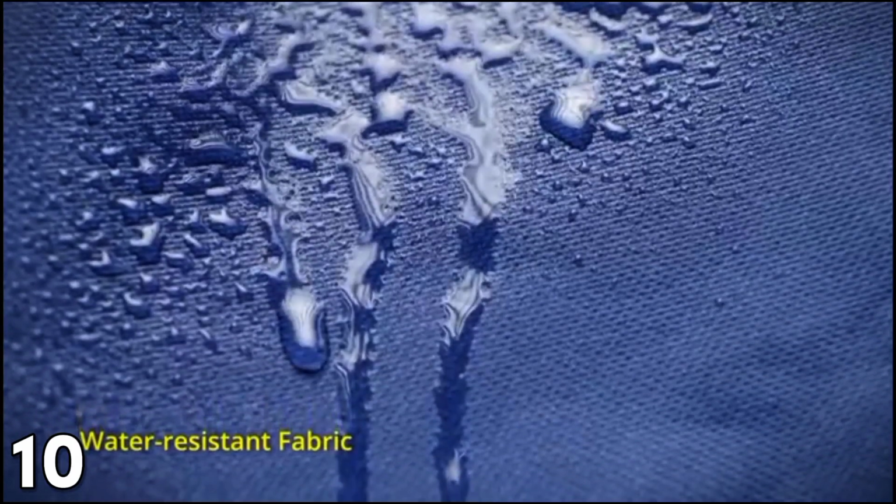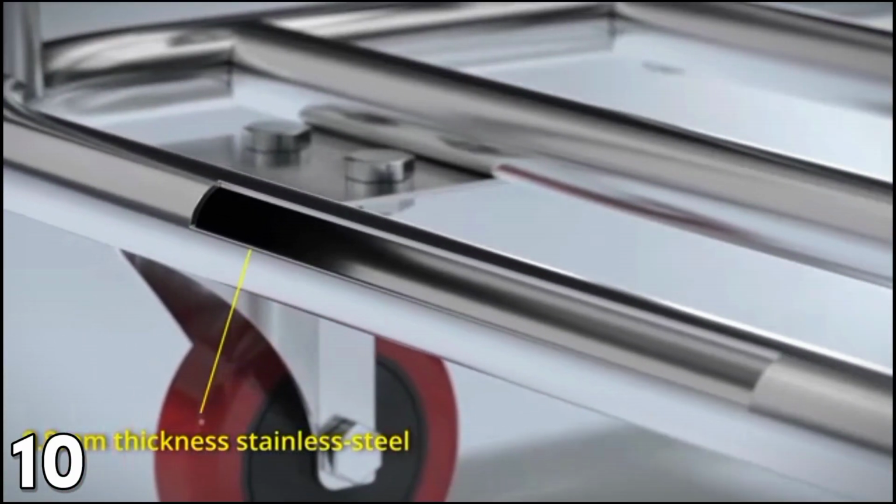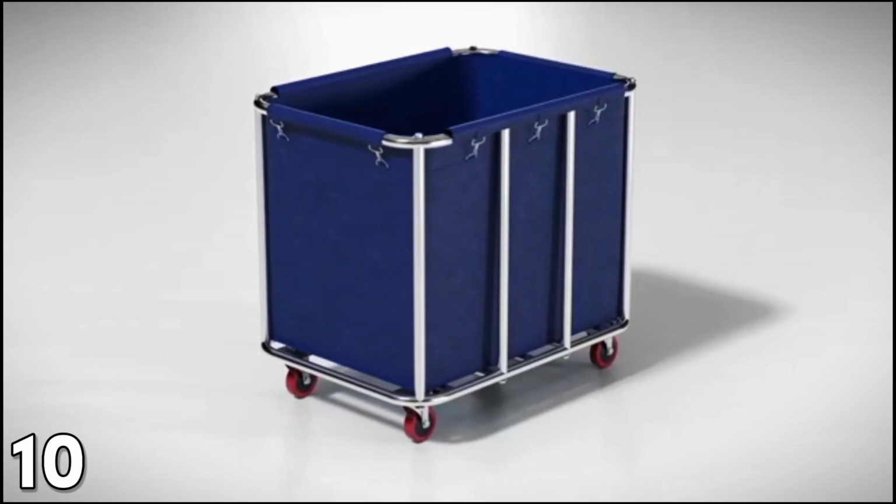Cons: may be too large for home use in smaller spaces. Requires assembly, which could be a hassle for some users.